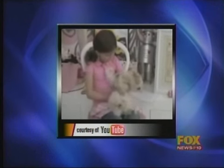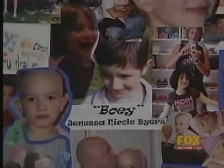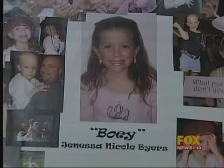I'm 7 years old and I beat cancer. Staring into the eyes of a little girl who fought not one, but 2 bouts of a rare form of childhood cancer, it's almost hard to imagine her looking at someone else as a hero. If you do this, you will be my hero. You see, Janessa Bowie Byers was determined to fight cancer. And she's like, Mommy, we've got to do something.